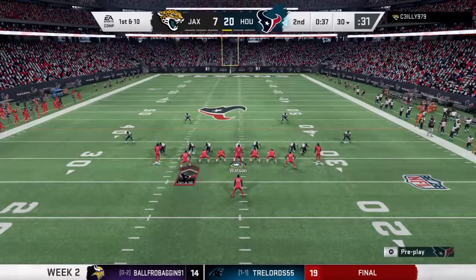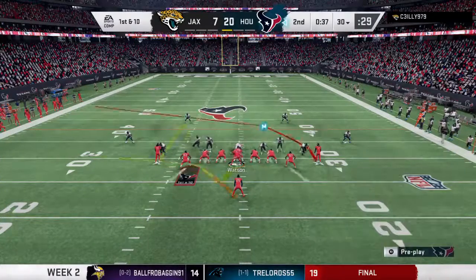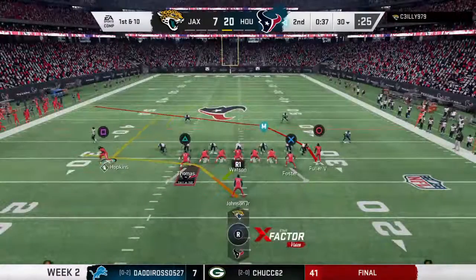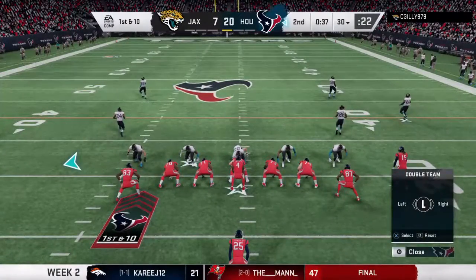We got to get the ball, D. Get the ball right here. Let's go. 47's the mic, boy. 47. Check, 47. Hey, come on out here. Come get some. Come get some.